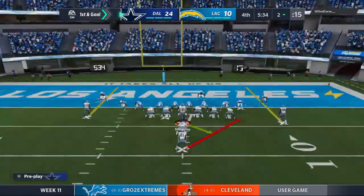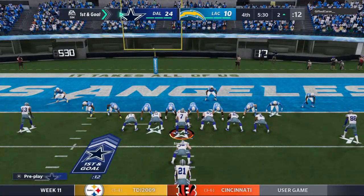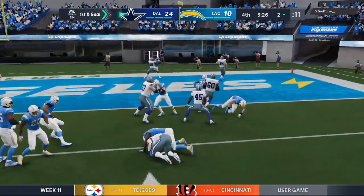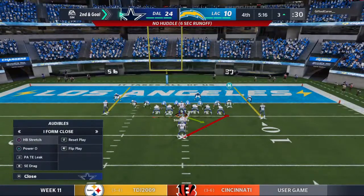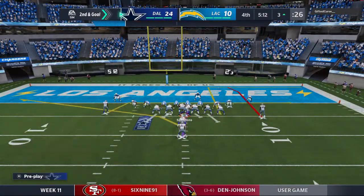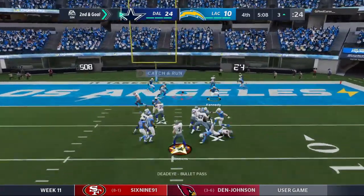A good chance now to put this game on ice. This is 1st and goal. They'll try to run it in with Elliott. And this will result in him losing yardage. Back to the 3. That's going to go as a loss of a yard, and it'll be 2nd down. It's a loss of 1. Brings up 2nd and goal at the 3-yard line.